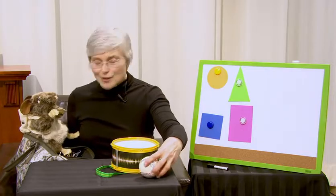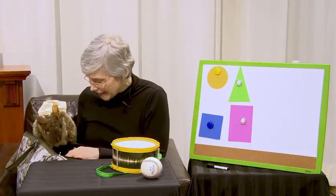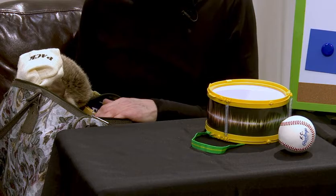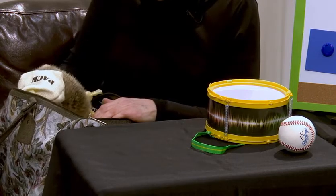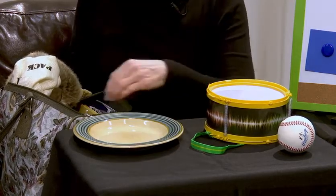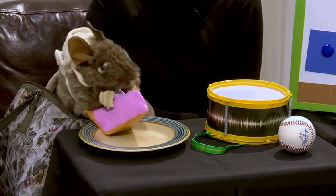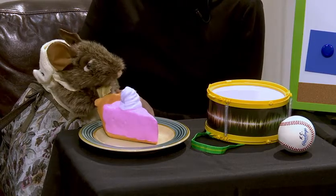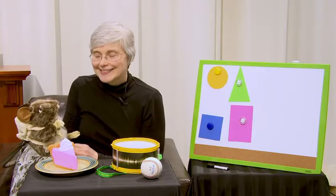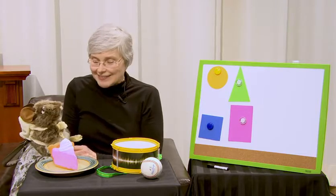All right. Do you think, Ratty, could you find something in the shape of a triangle? Let me see. Oh, I see what you're bringing up. Let me get the plate first. Okay, bring it up, Ratty. What shape is it? It's like a triangle. You're right.